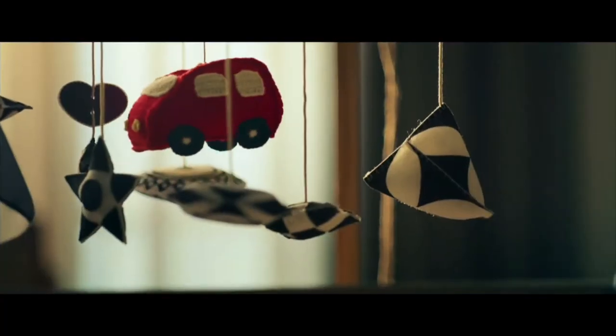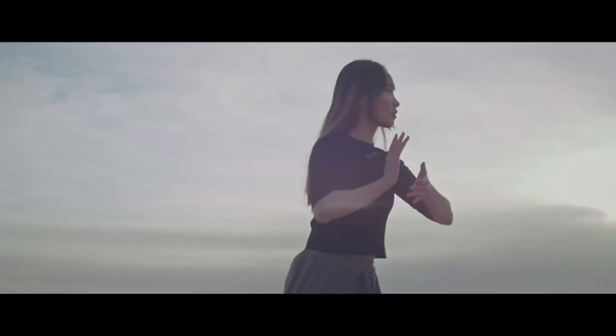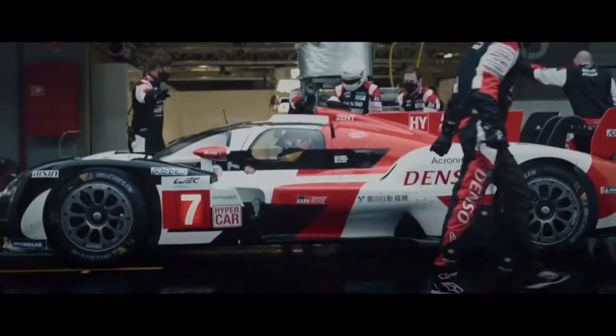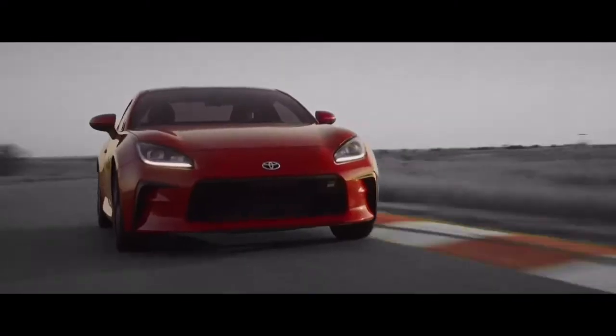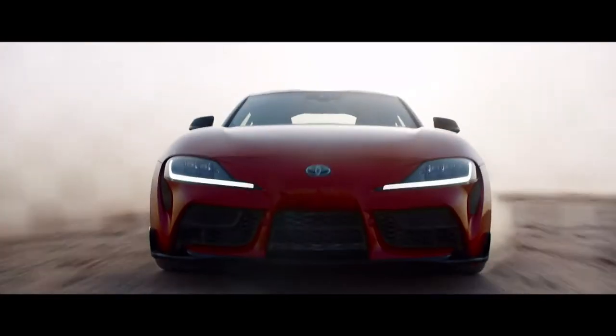Ambition. It's not a destination, nor a finish line. It's what you keep racing towards, to push, to the extremes, to race. That's when you find the limit. That's our ambition, so you too can race yours.